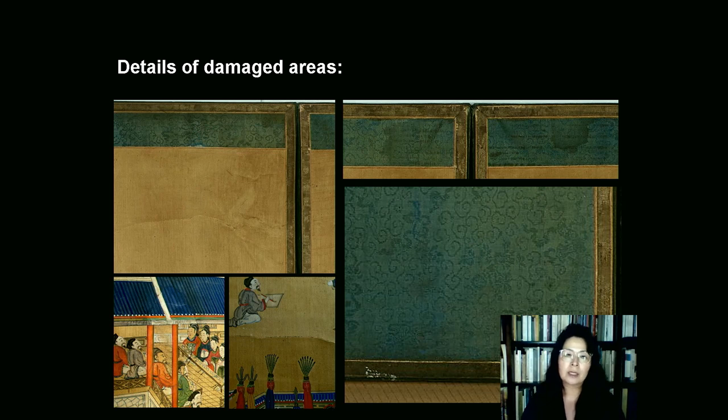I would now like to briefly present the condition of this screen. When first examined, it was found in extremely bad condition. Due to its fragility, the screen could not be handled easily, and we noticed that all the silk could be very easily damaged. There was severe physical damage, such as tearing, as well as general discoloration in most areas. There was a lot of dust everywhere on the screen. The mount silk was also powdery and fragile.